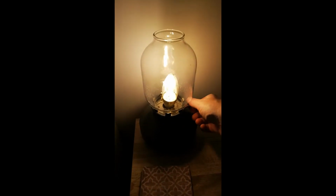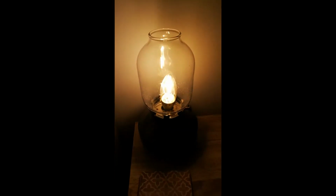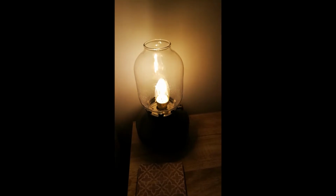As you can see, I tested this with the bulbs that we had, and these were IKEA candle bulbs, LED 4 filament I think they are, there may be 3 filament, and when the lamp is turned off, it turns the bulb off completely, so there's no power going to it.